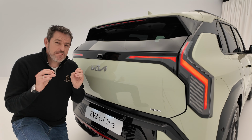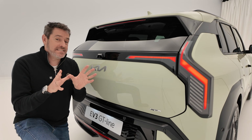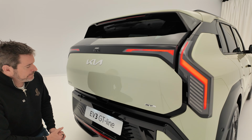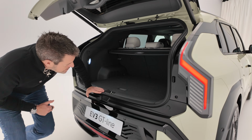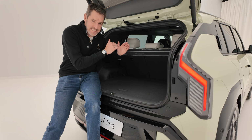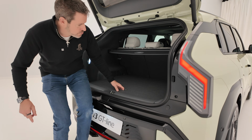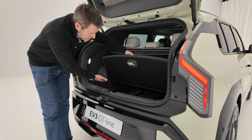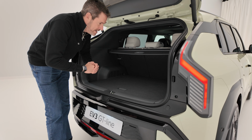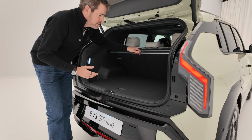This car is very much aimed at being a family's only car, and if that's the case, it needs to be as practical as possible. So if we just open up the boot, it has a very healthy sized boot. In the rear, we've got 460 litres with the seats up, 1,250 litres if you drop the seats. And there's also a clever floor, so you've got some underfloor storage here, and you can drop the height of the floor depending on what you want to load in and out and how much stuff you're going to get. And you've got a nice little roller shutter blind just here.